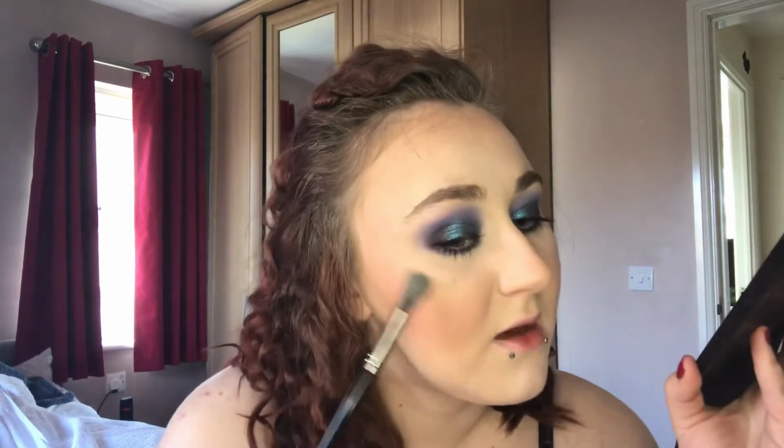I'm going to go in with Lumos because it's slightly cool toned. I'm going to go in with this Sample Beauty PA110 brush, just this one here. I'm going to smush in that. There's a little bit of fallout if that bothers you, but with highlighter that doesn't really bother me. And I'm just going to go in, apply that.